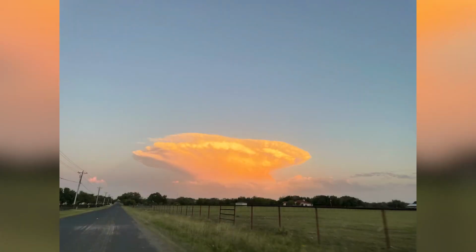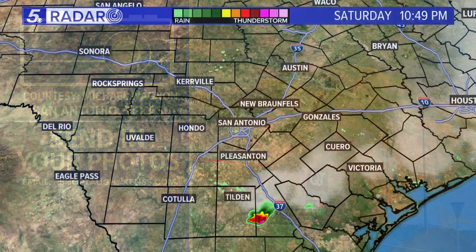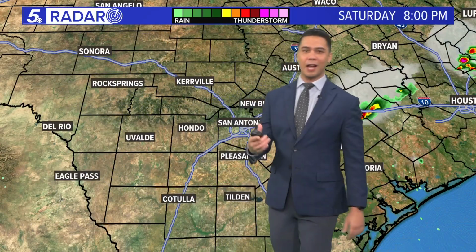But yeah, we had photos courtesy of Dan and a lot of different KENS 5 viewers. In addition to this one right here, Michael sent this one in about 10 minutes ago. This was around 151 on the west-northwest side of San Antonio. And again, near the gas station, looks like an explosion. This was a thunderstorm. This is what we mean by isolated thunderstorms. Not everywhere, but they're going to be around. It's kind of a summer-like pattern we're in with this kind of activity.